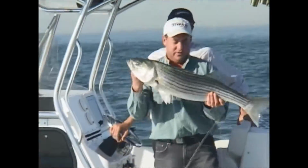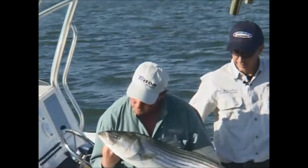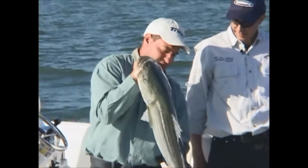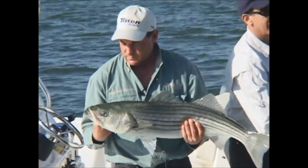Not at all. So now this is, I guess, from what you were saying, a little below average? A little below average for up here. So we're going to see bigger fish in this. This fish got some sea lice on them also. Right. But we'll see some bigger ones in this, you think? We'll see some bigger ones as the tide drops out a bit.